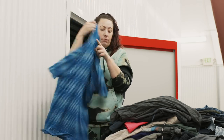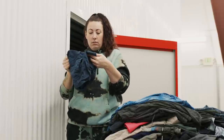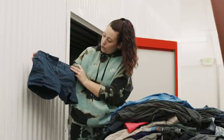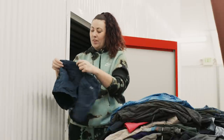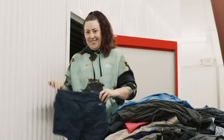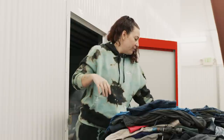Nike golf men's shirt. Vineyard Vines women's little shorts. These are cool. These will definitely sell. What does it say on the inside? Oh, that's sweet. It says, every day you should feel this good. It's a very nice thing to say to me, shorts. Thank you for the motivation.